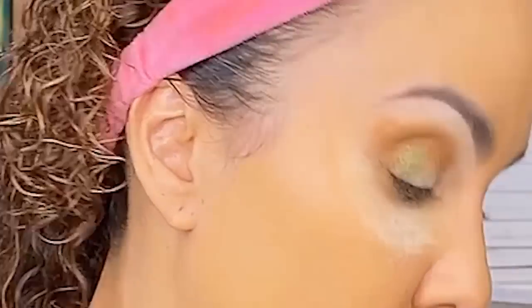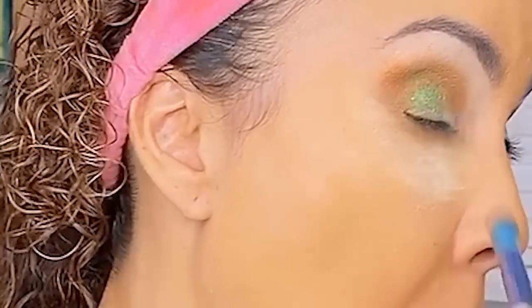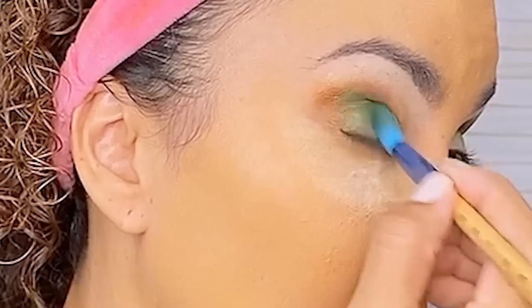Did I even wipe off my brush? No. That's all right, that's okay. We still love you anyway. Oh, and I washed my hair too. So we are doing a look, hunty. All right.